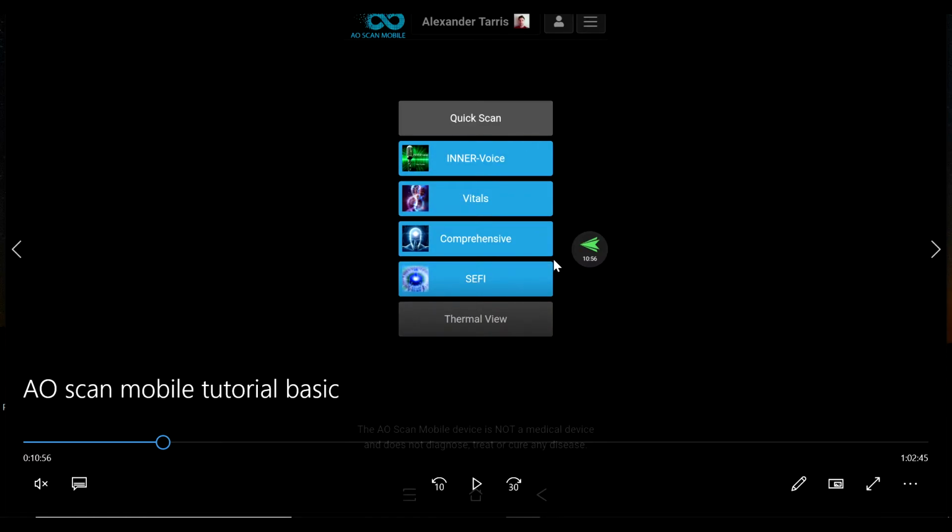So this is going to be a very short, hopefully short, introduction to this bioenergetic assessment tool, this equipment that also does some therapeutics, but it's something that is highly appropriate for different practitioners, especially acupuncturists. We've been around about 20 years, the company's Energy Development. What you're looking at right here is the front interface of the AO Scan mobile device.